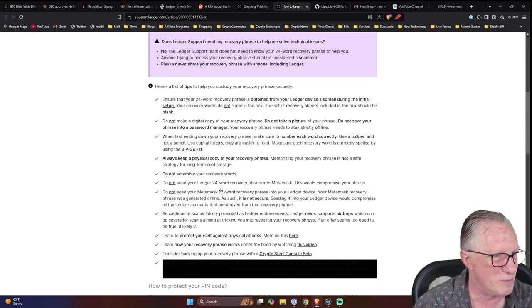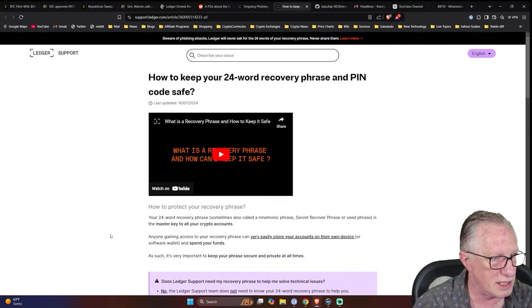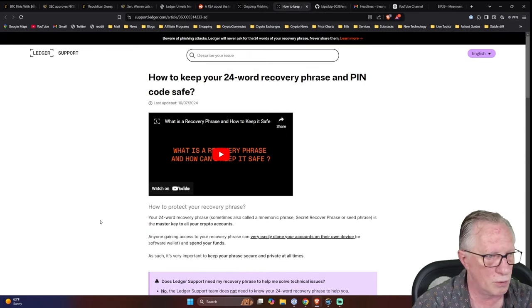Don't bring in your MetaMask seed phrase into your Ledger device. It's got just a bunch of great advice here. So I've linked this Reddit post, and in the Reddit post are these two links to these other two wonderful articles with some great advice on how to stay safe in crypto.